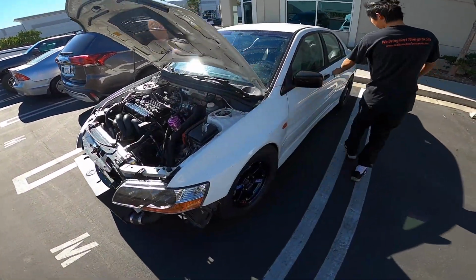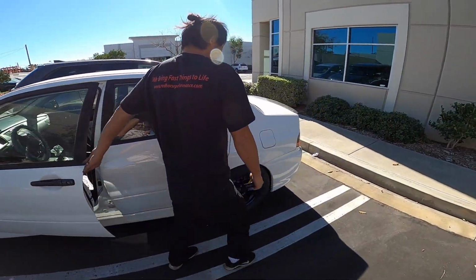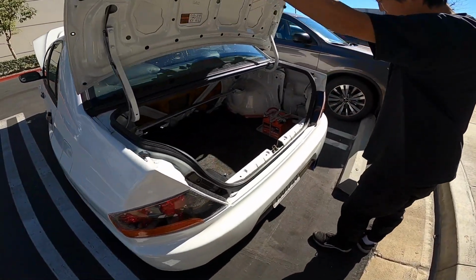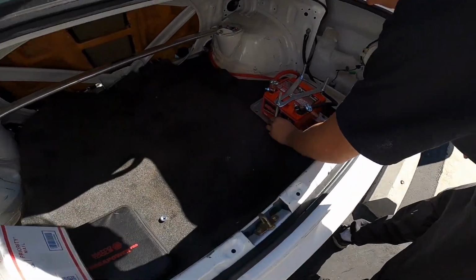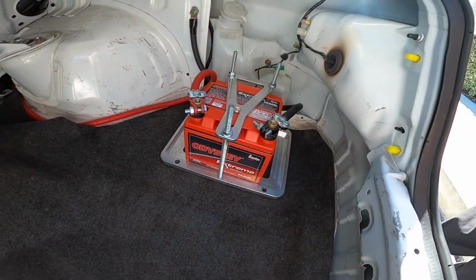And put that over. Hell yeah. Right here. Yeah, but I haven't bolted it down, so it's just gonna bolt down right here.